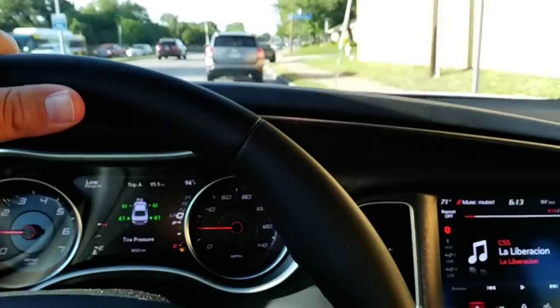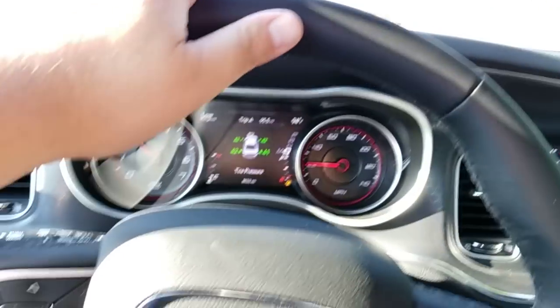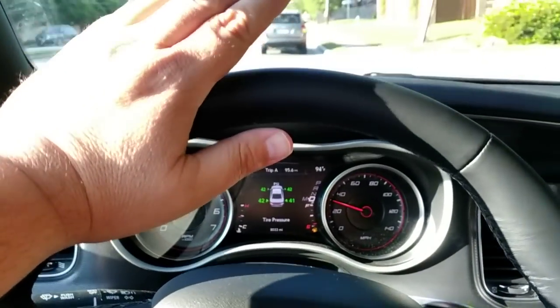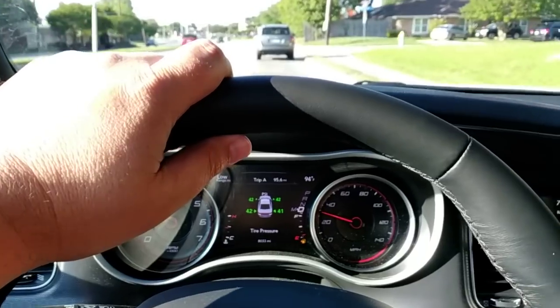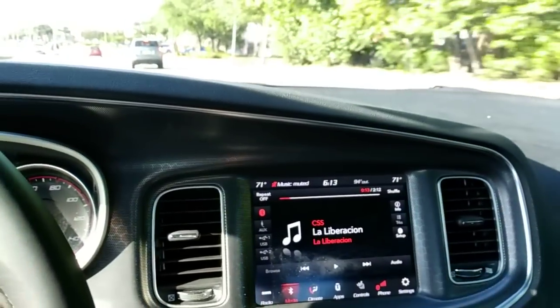And it has great stopping abilities. The pedal modulation, meaning that the effort you put into the pedal is kind of exact for when you're actually going to get stopping power out of the stopping. It's quite a performer in my mind.